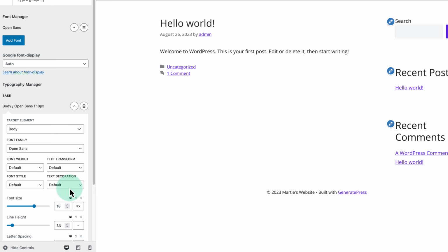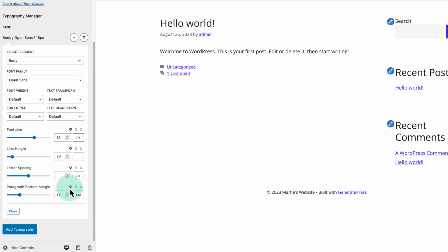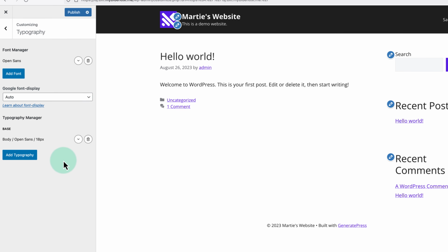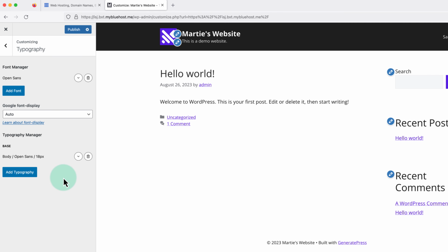Then under this we have a few more spacing options if we want to change them, but I'm just going to leave these as they are. Then once we're finished with these options, we can click Close at the bottom, and repeat the same process for any other fonts we want to change. I want to change the heading font for mine as well, so I'll quickly run through it again.